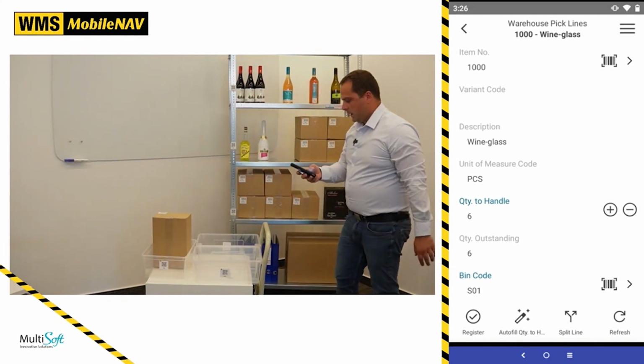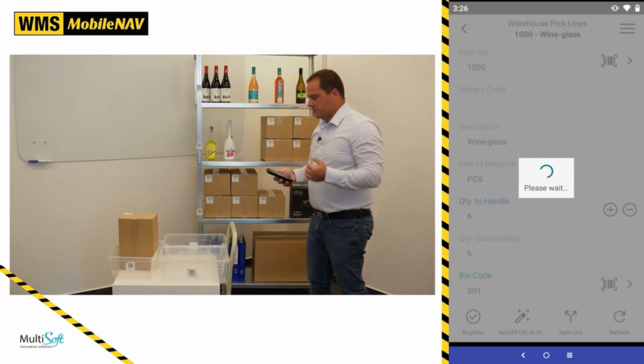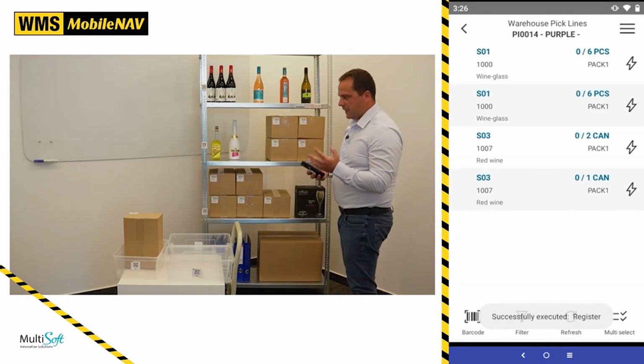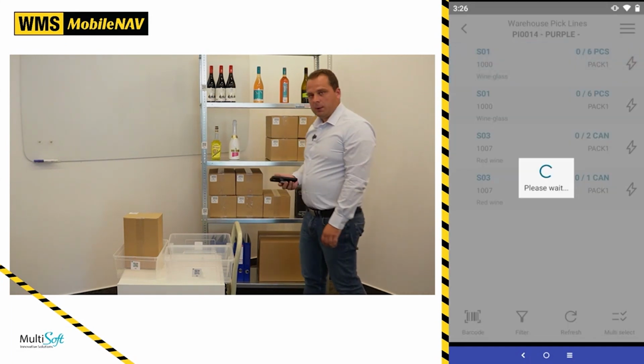Okay, and I register this line. So basically what we have done here is that we have extended the standard warehouse picking process with one additional step, which is scanning the tote number. And you will also see some other interesting stuff right now.